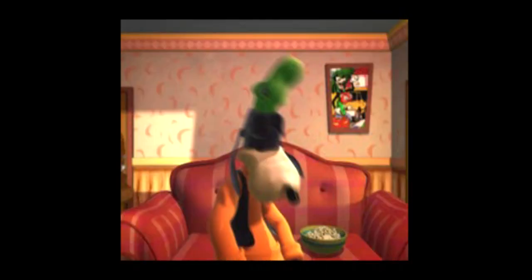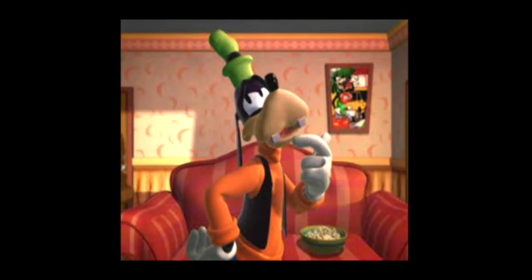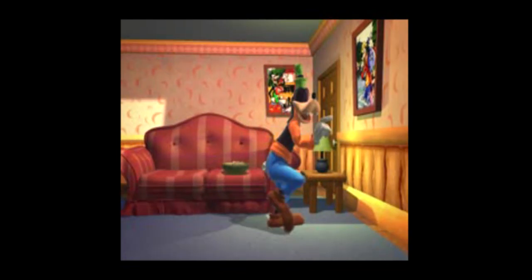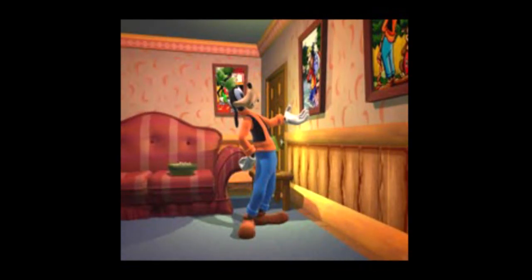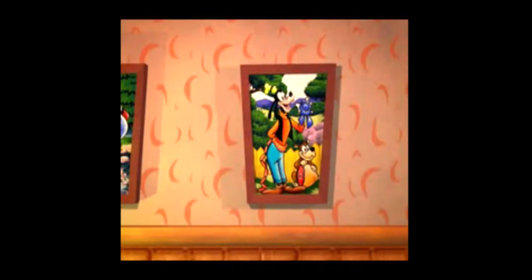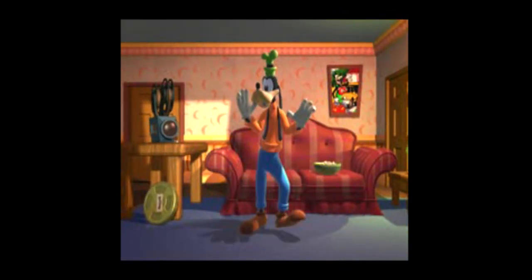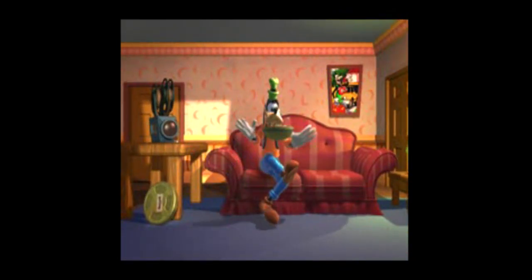But I got a little bit of a problem. You see, there are some things missing from my movies, and I sure could use your help in finding them. These five pictures here show you the things that are missing from each movie. If you find all the missing items, we can sit down and watch the movies together. Yep.